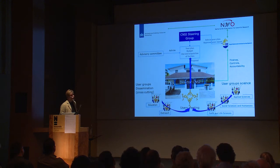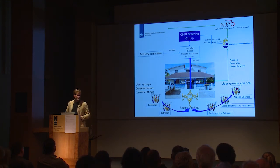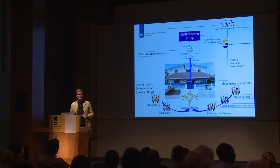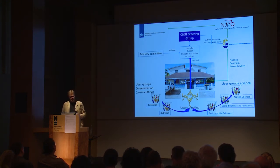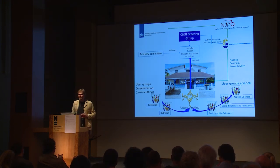this. User groups. For this institute to become a success, I heavily depend on the researchers who want to come there and do nice research and, well, initiate some dynamics and an academic culture. But for the researcher to come there, of course, they should be able to use these facilities.